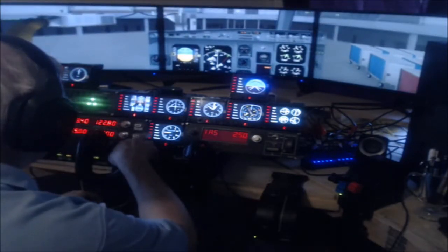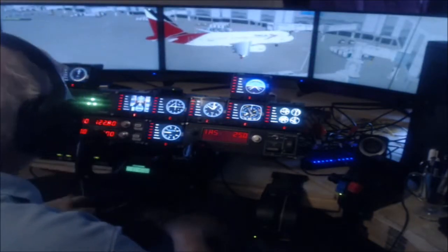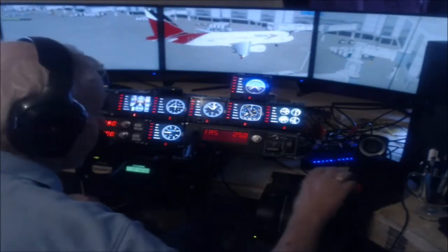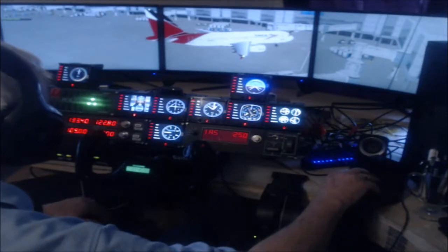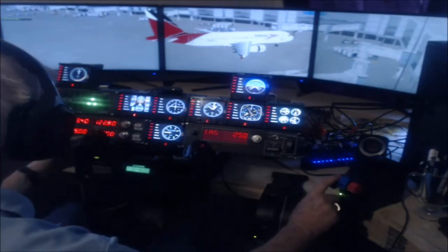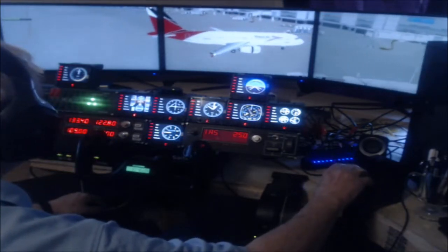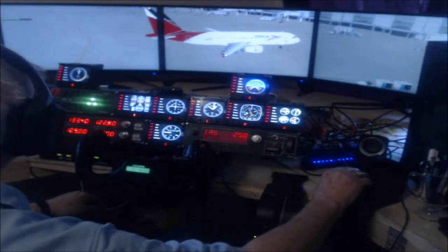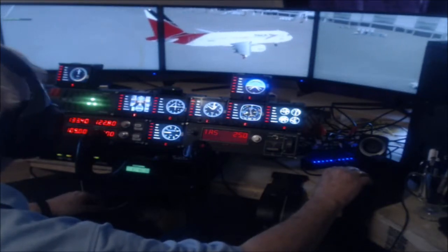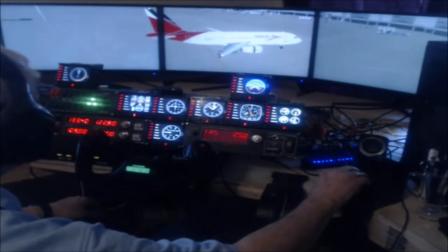I use the reverse thrust for pushback because I've got some issues with some pushback controls. So I'm using the aircraft reverse thrust for pushback. Almost turned the wrong way in there.